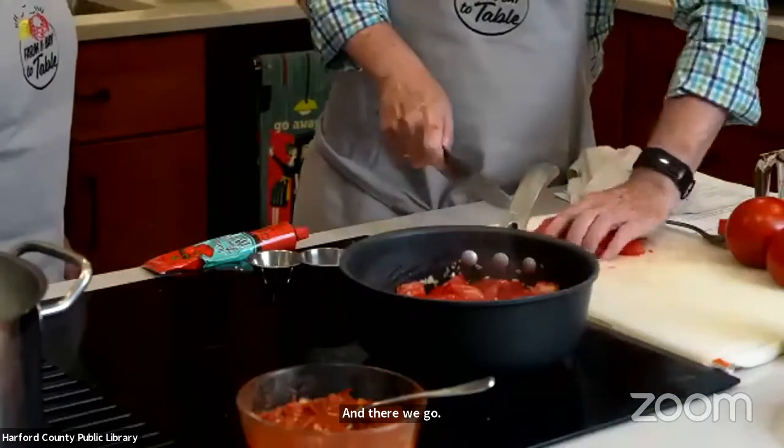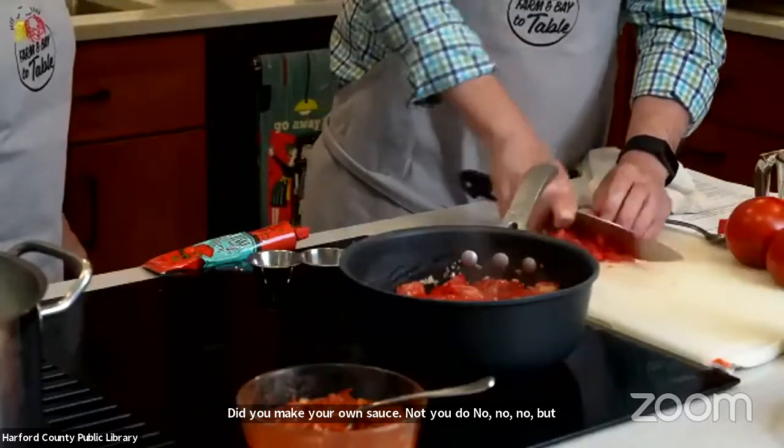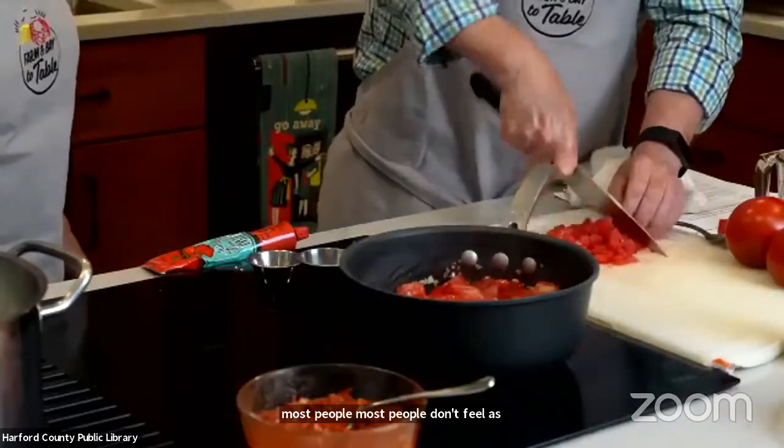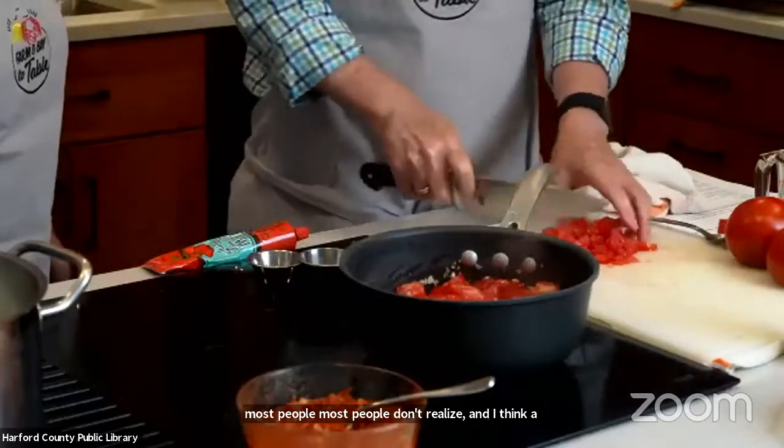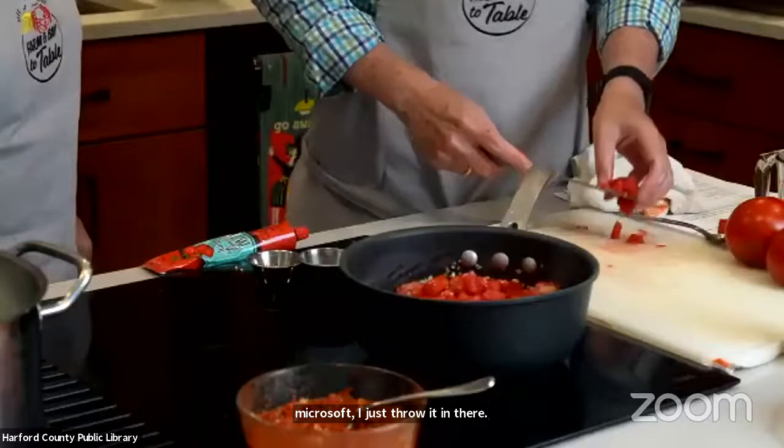So do you make your own sauce? I do not. No, but I should. Most people don't really. And I think a lot of times people are intimidated saying, oh my God, I can't make a sauce. Well, just throw it in there. It's tomatoes in a pot, for God's sake.